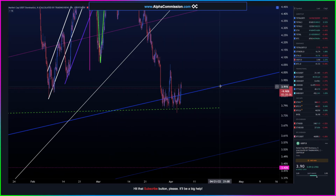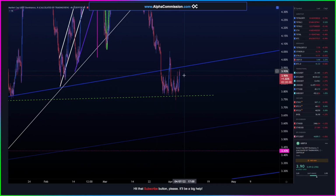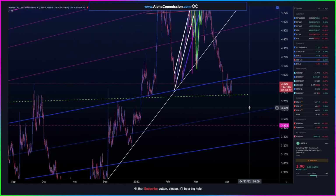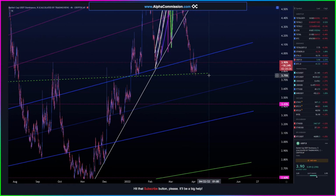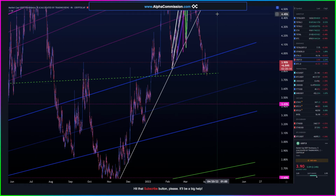I had this line drawn out a long time ago, testing the underbelly of it, but potentially we still break down. And then I had this dotted line of support. You can see we used it as support here. We got rejected from it here. We got rejected from it here. Bounced off of it here. And so are we going to turn around, or are we going to continue to break down?